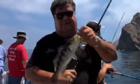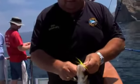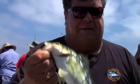Let's keep on looking for the big stuff. There's a calico bass. Wind them up, guys. Got that on this little bucktail with a strip of squid on there. And little guys around the boat, but nice little fish. We're not gonna keep them. Let's keep on trying. We'll take a little break. We'll be back here aboard the Gale Force here at Catalina Island. Let this guy go. Wind 'em up.